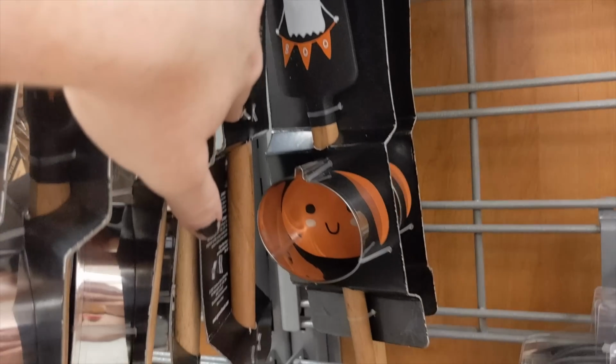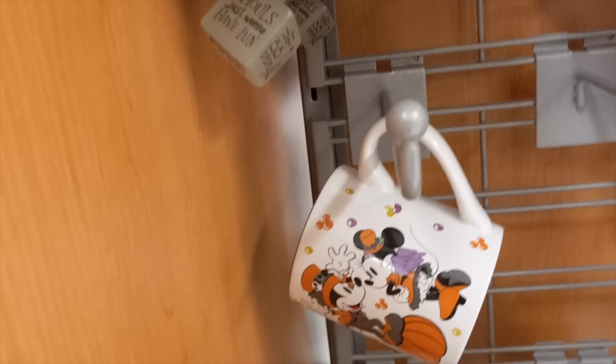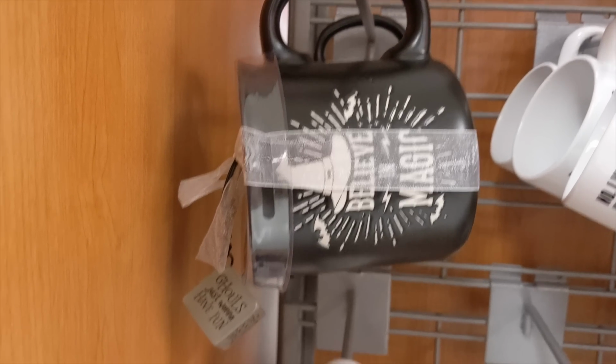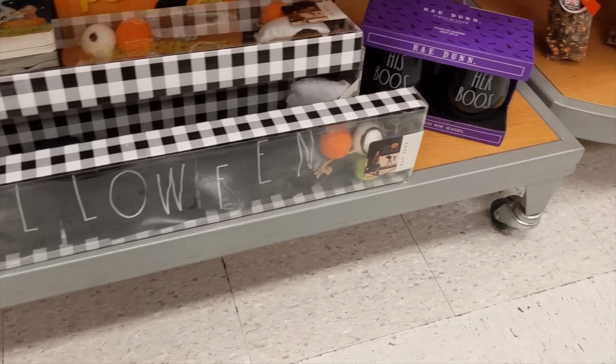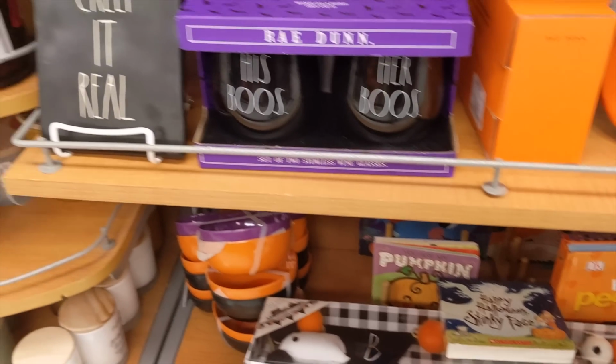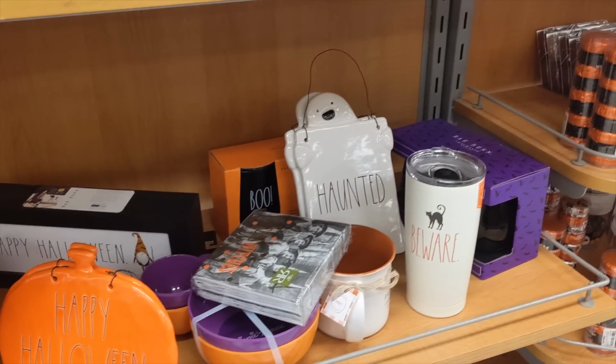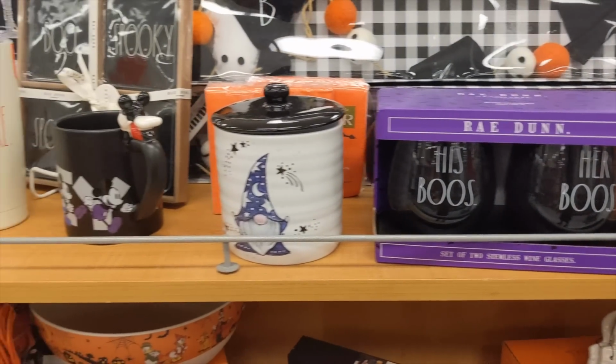Then in the checkout lane, there were a couple of different mugs. One of the mugs was, again, a vampire. I think it was a Vampire Mickey and Minnie mug, but it might be a witch and warlock Mickey and Minnie. Then they also had a witch one, something with a witch hat, and it was black. They also had just random Rae Dunn stuff over there for some reason. They had a Rae Dunn Creep It Real bat, they had the ghost version of that, a Rae Dunn garland, and some Rae Dunn little mug things with little toppers, and that was really all we saw at TJ Maxx. Pretty disappointing, I must say, but it's been like this for weeks, so maybe they're just not getting enough Halloween stuff there.